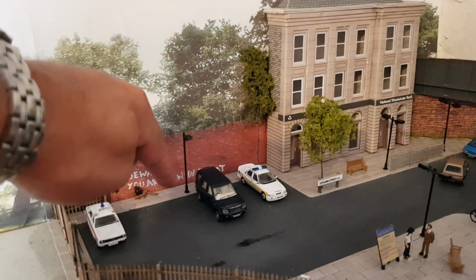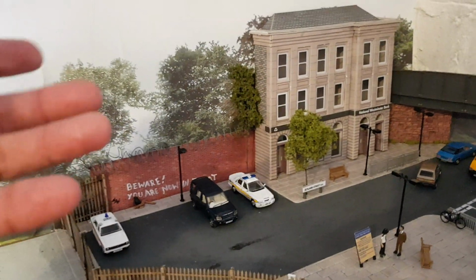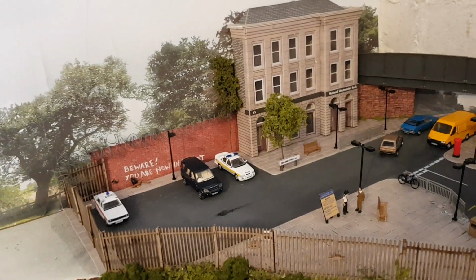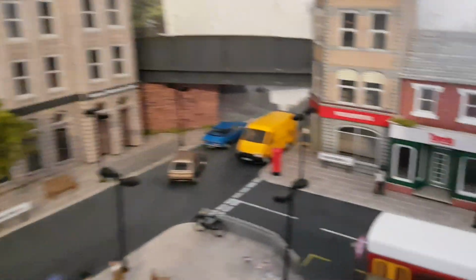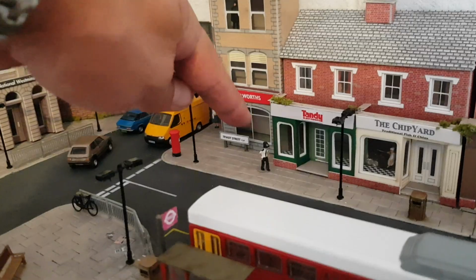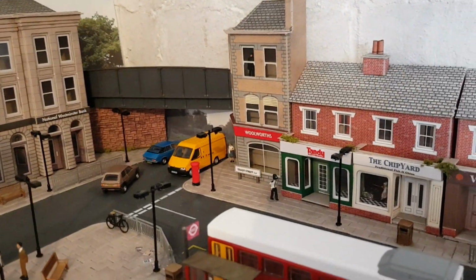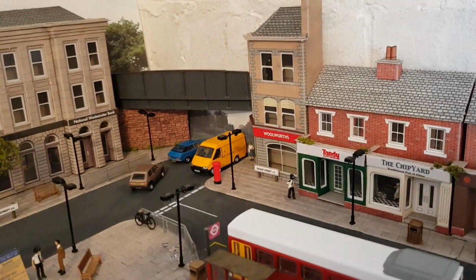I'm going to do a bit more rubbish here, and get some graffiti to put on the wall there. Beware You and Taviot is something that is sentimental to me from growing up as a kid. Like I said, side Zeppelin Street, Taviot Street. Oh yeah, we've got whoever he is there, the copper investigating as well. So yeah, I think it's really come on nice.